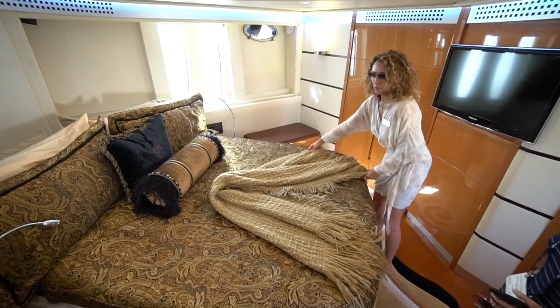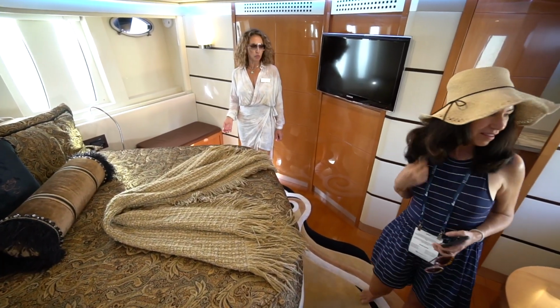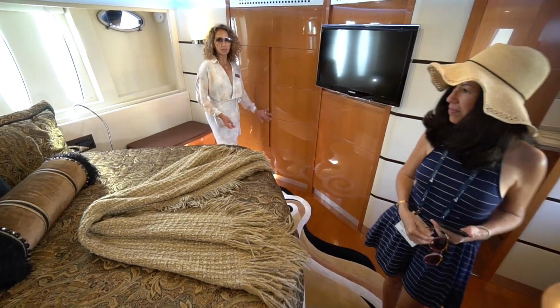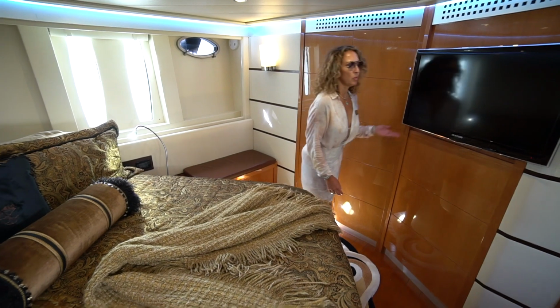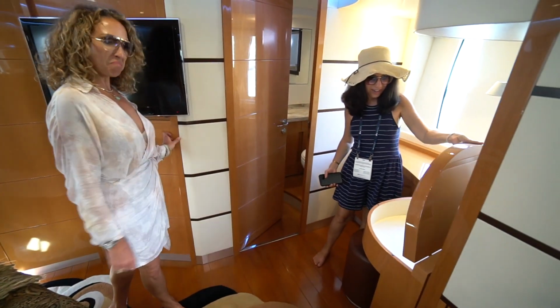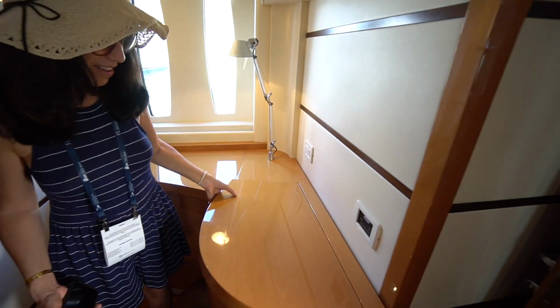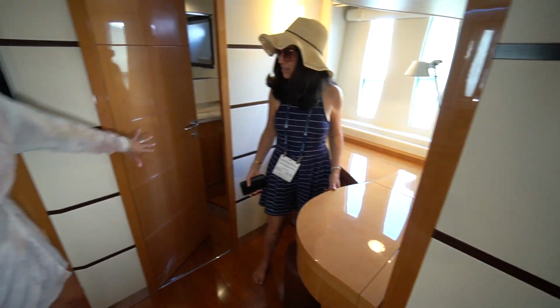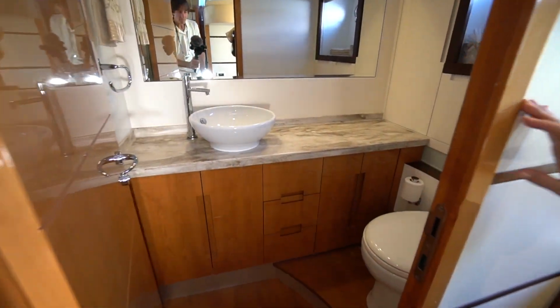So we have the main stateroom with a queen berth. We have a full locker, and this is considered midship, obviously, with a television and a vanity area. It opens up with the mirror. You have plenty of room. We have a full ensuite head with a large walk-in shower right behind this.